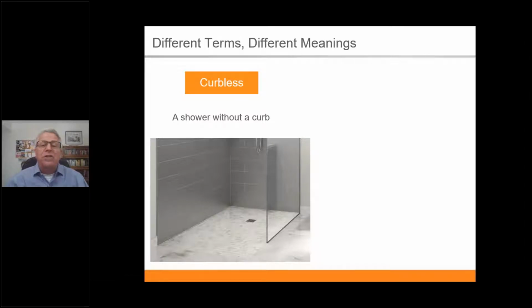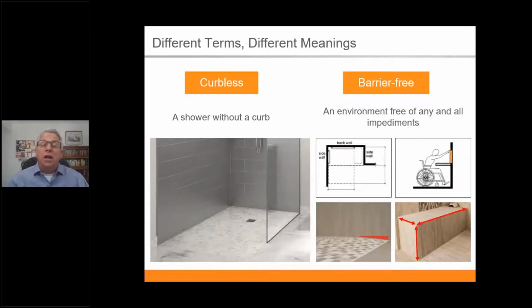The title of this presentation was Going Curbless. That simply means we're going to eliminate the curb. The other thing we would be using, and I used this term just a couple of minutes ago, is barrier free. Now, barrier free means a totally different thing. So don't confuse them, and don't talk about barrier free unless you're going to add all of those other design elements that are required in order for you to use that term. Barrier free means there's no barrier to anybody of any ability, disability, or age to use the facility.